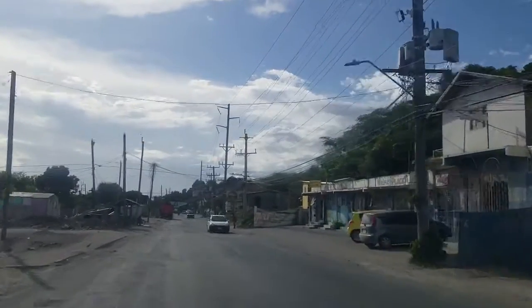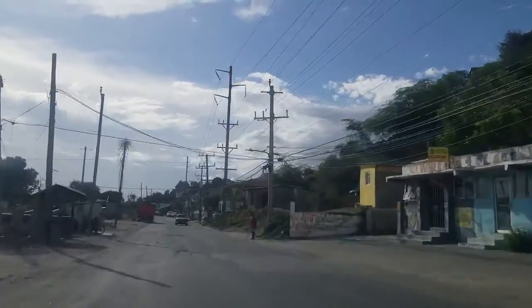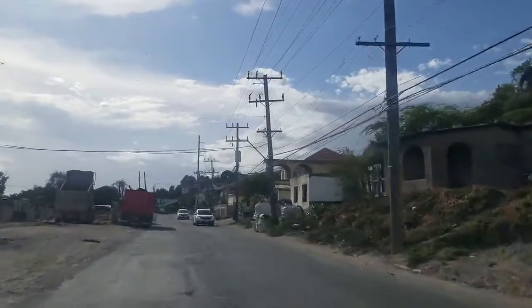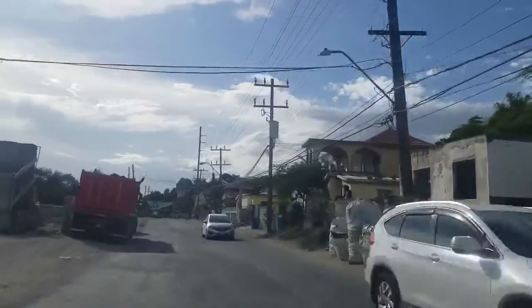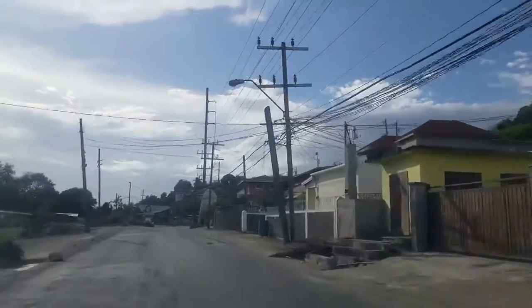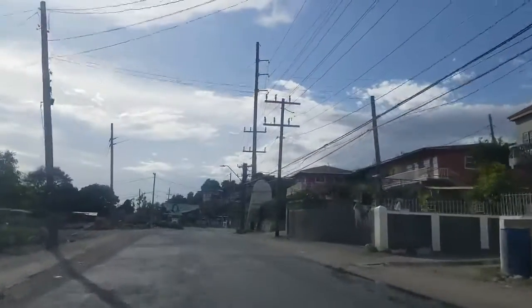Okay, so this is still Bull Bay, and we're heading towards the Harborview area. So you can clearly see the construction work going on the left side of this road, where the section has been cleared or is being cleared.